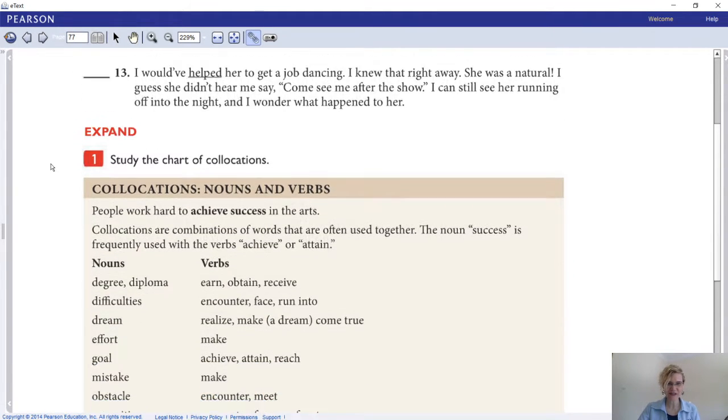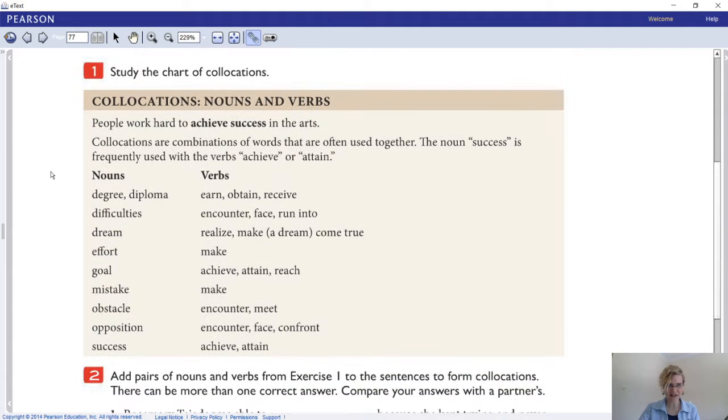Awesome. That brings us to expansion of the vocabulary. We studied a chart of collocations. Now, what are collocations? This is an important thing. Yeah, collocations is when we connect words together to create a meaning.